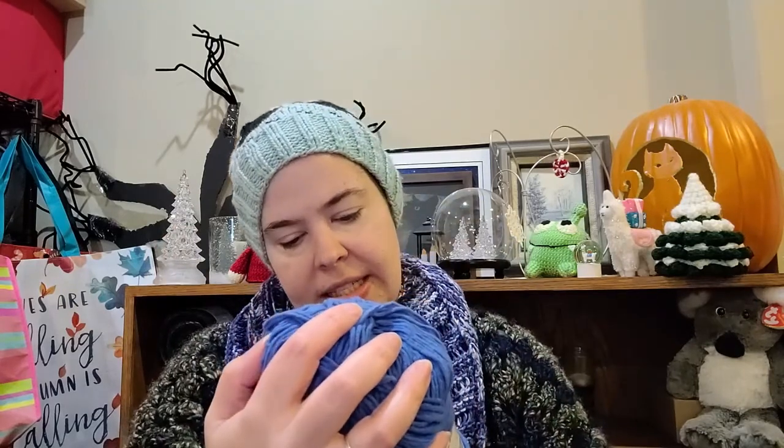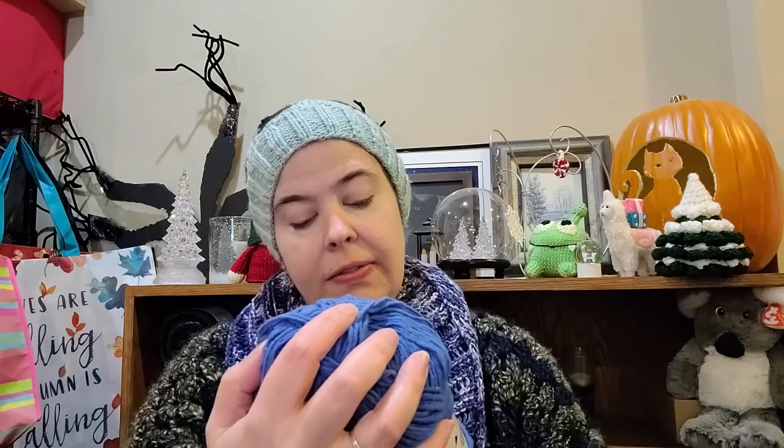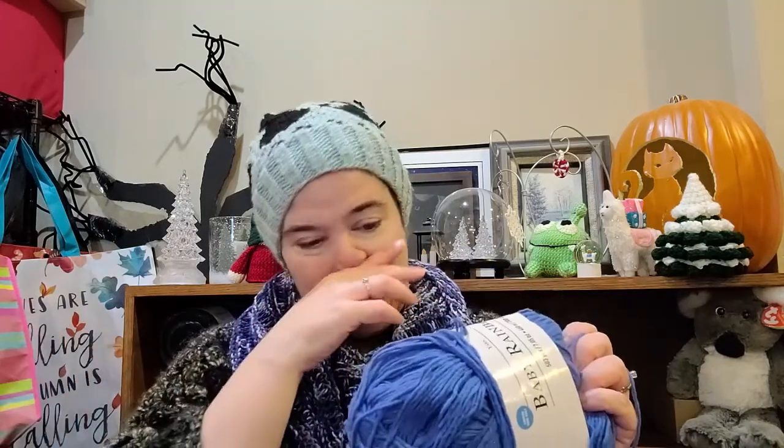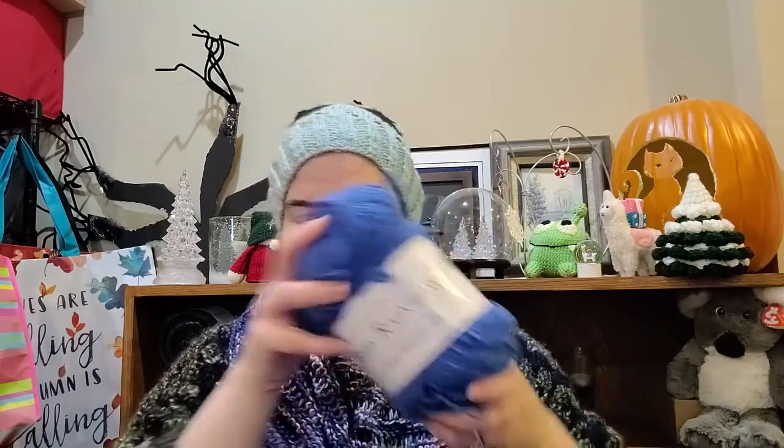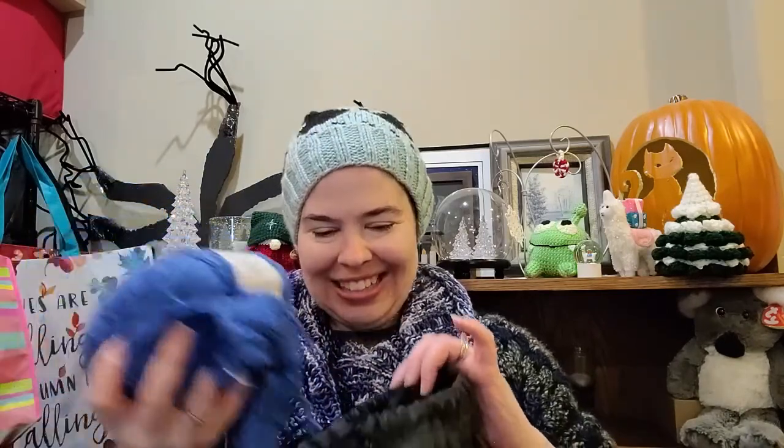And it is 7.05 ounces and 503 yards. But it's really soft. It kind of feels like butter, if you've felt that. It is very similar to that. So I could make a ton of socks if I decide to make one out of that.